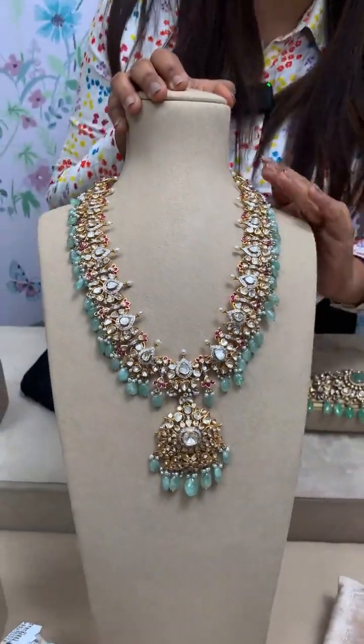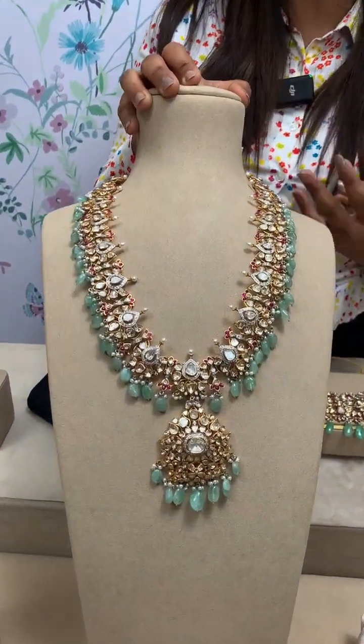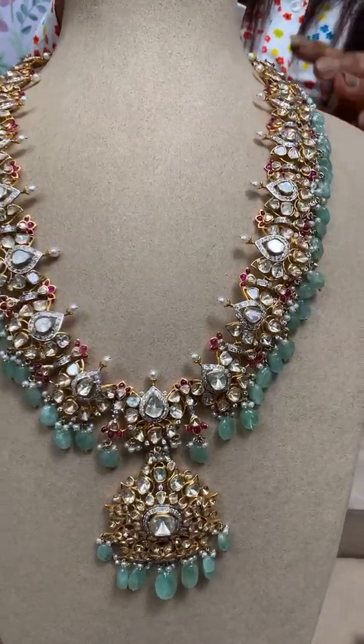Sorry. So this is also completely with floral design. Very, very richly intricate design. So elegant andi.